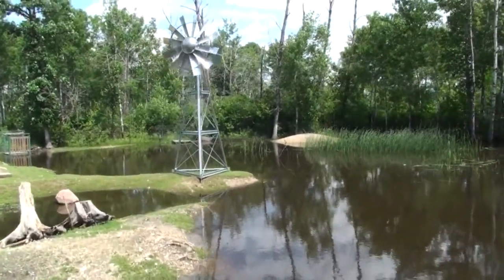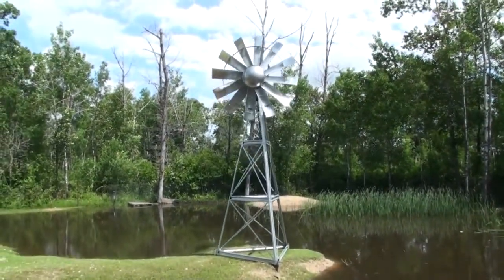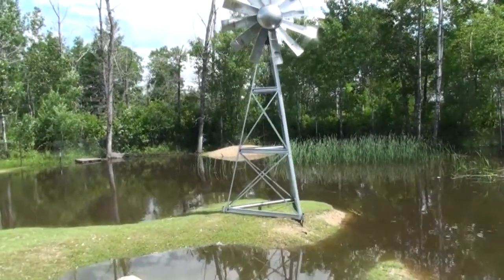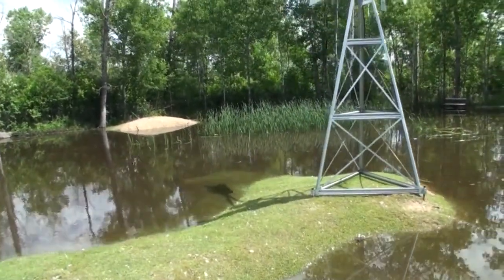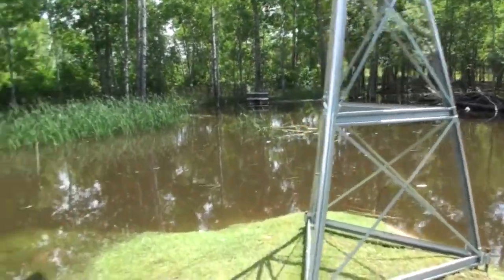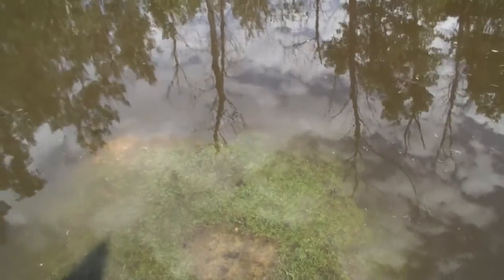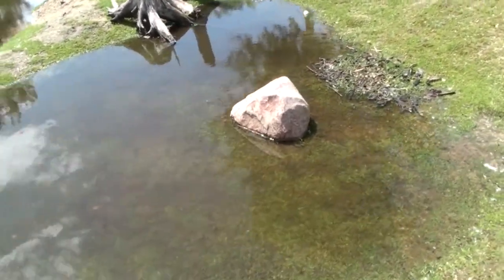This windmill is to prevent algae from forming. It actually spins in the wind and will produce bubbles in the water. It's not spinning too much now, but... And then of course the reeds also help break down material, act as a natural filter. So you can see here, the level of water should normally be, the highest point is just below that grass there. So it's come up significantly, and it's not usually in this area here.